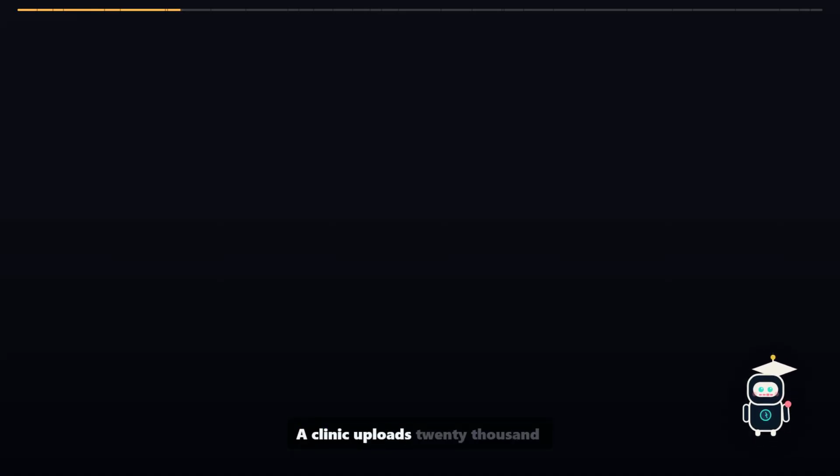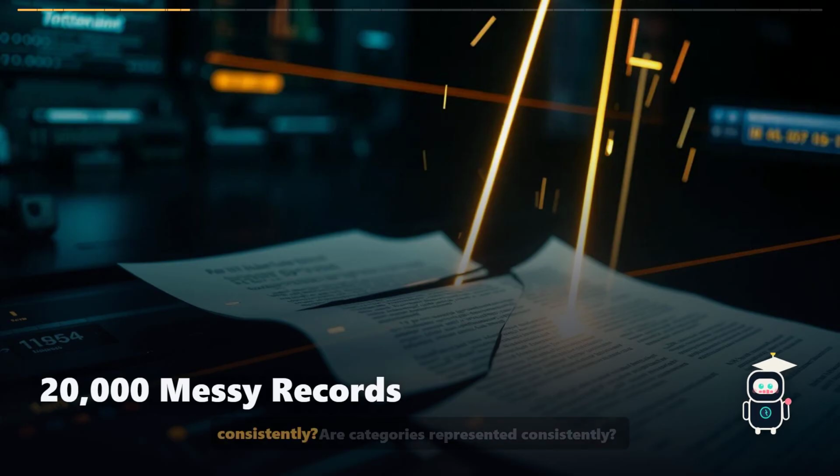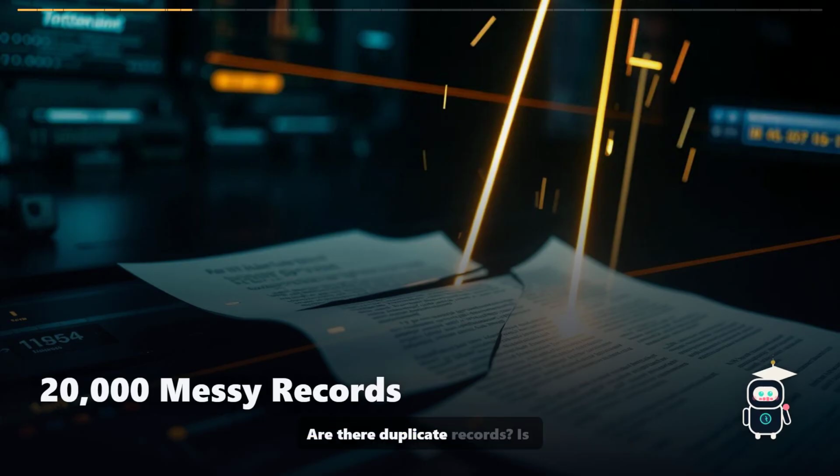A clinic uploads 20,000 patient records and wants to build a system that helps predict missed appointments. Before anyone trains or calls a model, the data needs attention. Are the records complete? Are important fields missing? Are dates formatted consistently? Are categories represented consistently? Are there duplicate records? Is sensitive information being handled appropriately? And is the data actually suitable for the problem we're trying to solve?